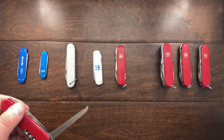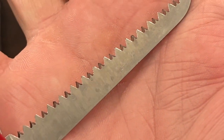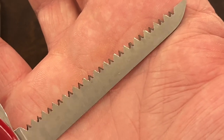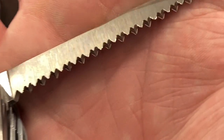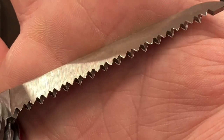Then you also get a saw, and what I want you guys to see is this. It still has the burrs from the factory. Those will come off when you use the saw. This means whoever owned this never used this saw. Those little burrs are from the factory. That's coming off the sharpening belt.